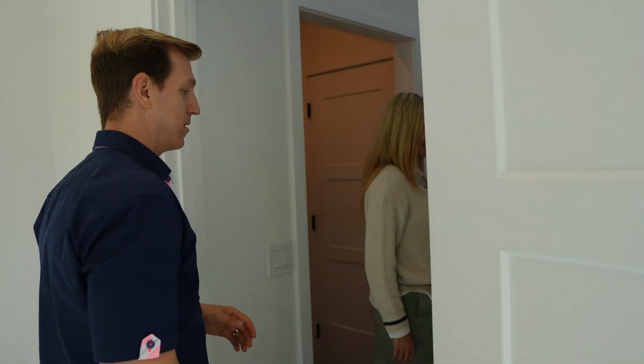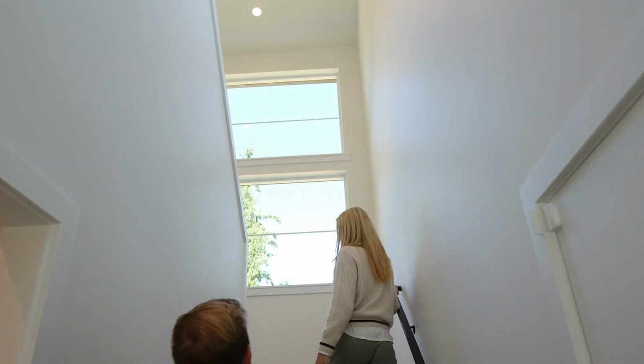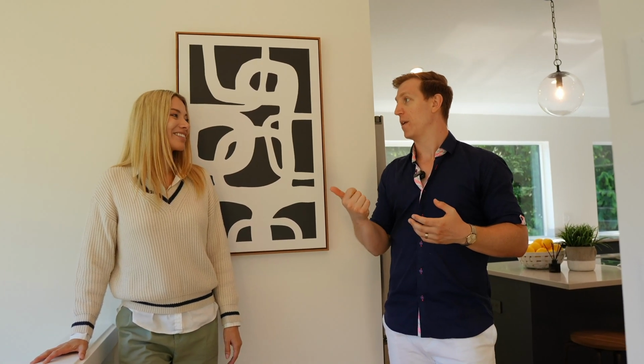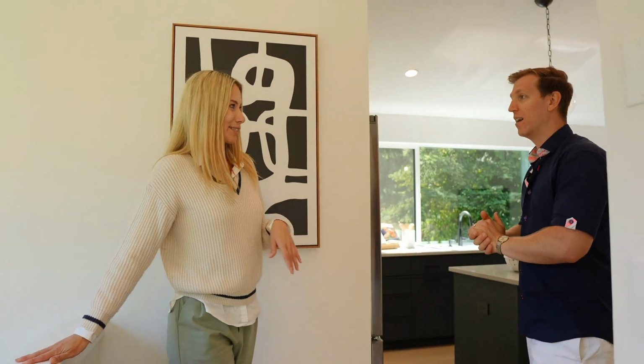One thing that I really like is these giant vaulted ceilings, because it really gives you that open space when you're coming up to it. When you see these giant displays of natural light, it's more expensive on the framing and the engineering side, and then actually the windows themselves are more expensive.